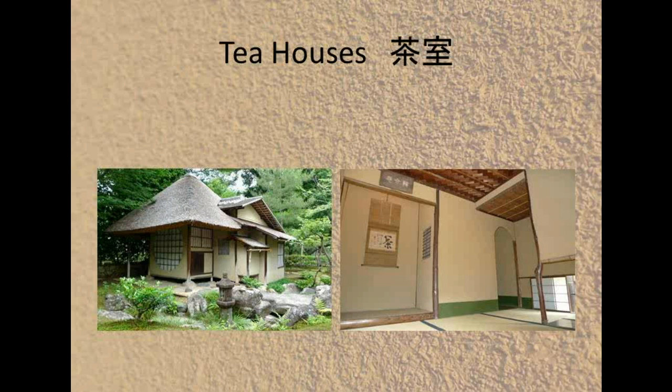Senorikyu was the first person to finish a tea house in earth and then invite all of the important people to come and have tea there. So it was really revolutionary for tea. And from there, the tea ceremony spread throughout Japan. And the aesthetic spread as well.